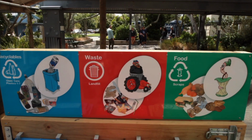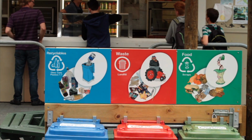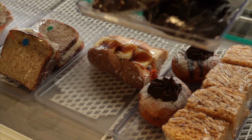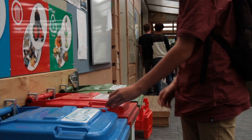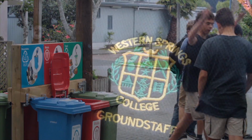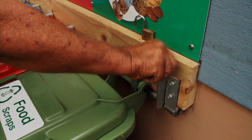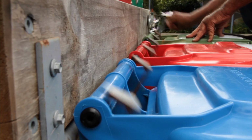Students supported our quest for clear and relevant signage. Items displayed on the signs were chosen to reflect products sold in our canteen. And also products students most commonly brought from home. Our ground staff were instrumental in designing the waste stations. They had to be secure while in use, yet easy to remove for emptying, cleaning and replacement if damaged.